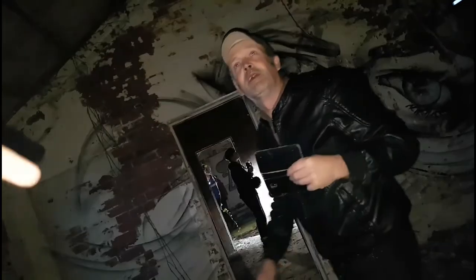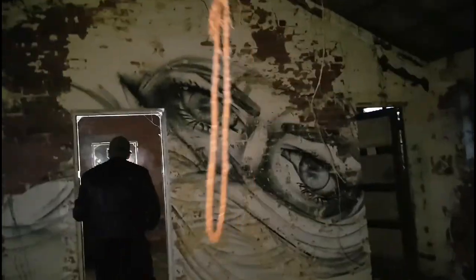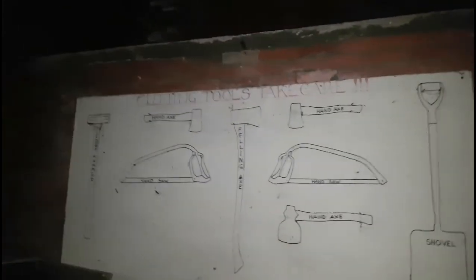Guys, look at this graffiti. Oh, a noose. Trav, look. Oh yeah, and a noose. Guys, look. Found a noose. Don't know if it's real or not, but I shouldn't put weight on it too much because that could pull that ceiling down. Probably won't be doing that. But that's sick. Look at that. That's sick, man. I like that.